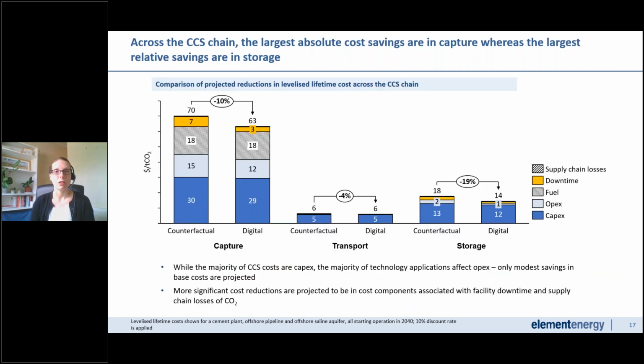Okay, and across the CCS chain, the largest absolute cost savings are in capture, whereas the largest relative savings are in storage. That's primarily because capture technology, or the capture site itself, has the highest costs of anything in the chain to begin with. So even modest reductions in cost there will give quite a large reduction in cost in general. But it's also worth considering that while the majority of CCS costs are CapEx, the majority of technology applications affect OpEx, so it's reductions in maintenance costs or other processes that happen once a plant is operational, or in the case of storage, it's monitoring after the site's closed, for example.